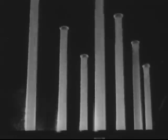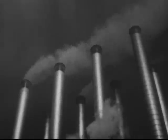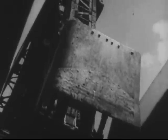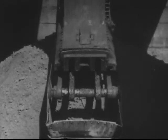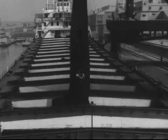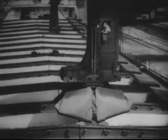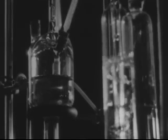Out of research in industrial plants throughout America has come the knowledge to make better products at lower cost. This research work begins with the raw materials, which are required in enormous quantities. More effective ways to use them are being sought all the time. And while this search goes on, the equally important work of testing and retesting the raw materials is conducted endlessly.